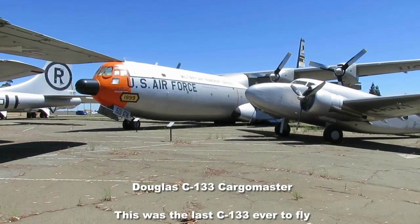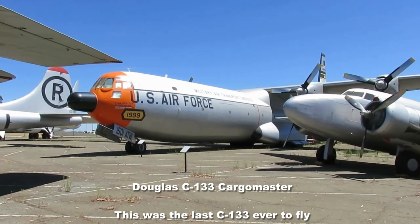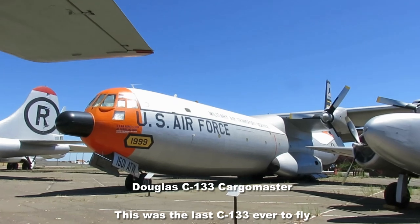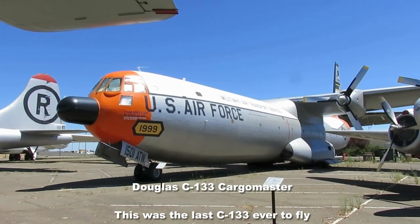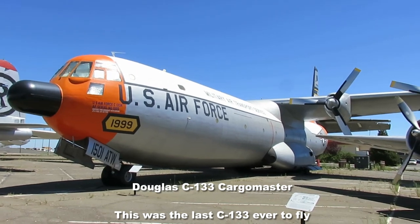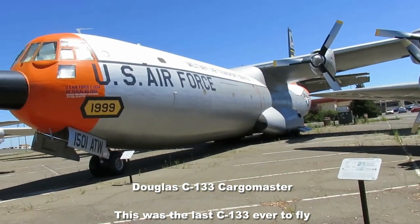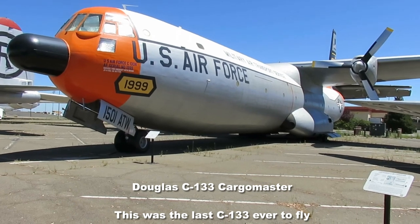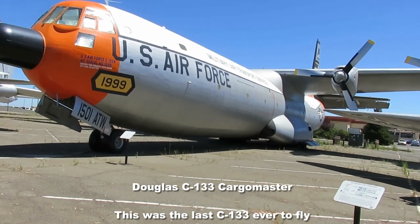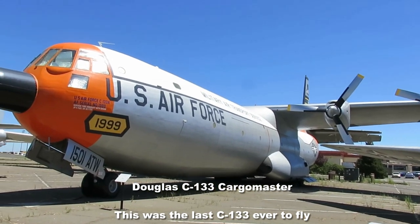One of my favorites and one of the very few places you can see a C-133. This here is the last C-133 to ever fly. It was one of a few that were owned by the only civilian operator of C-133s, which had them on a limited use arrangement where they could only use them for certain types of things. The U.S. government still had some regulations regarding their use for other things.